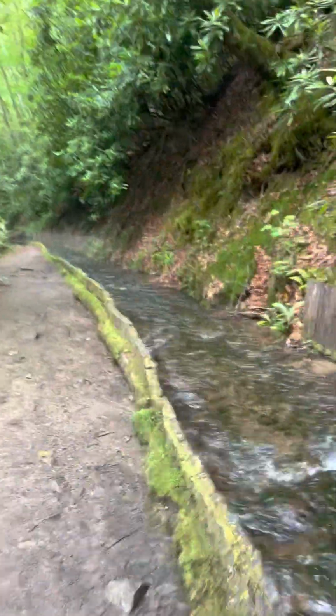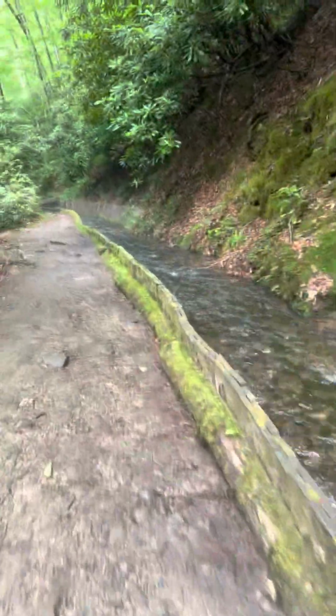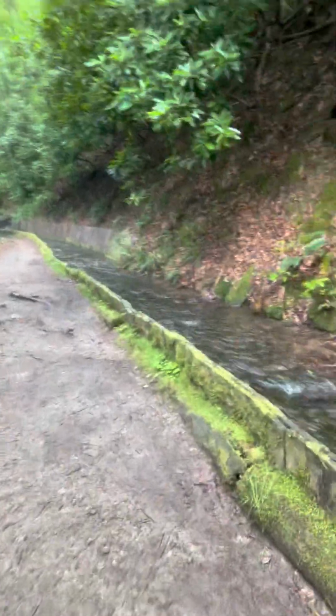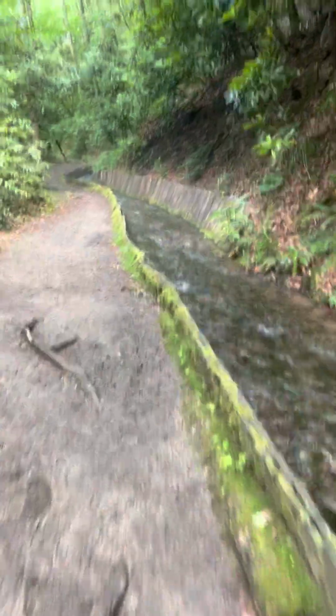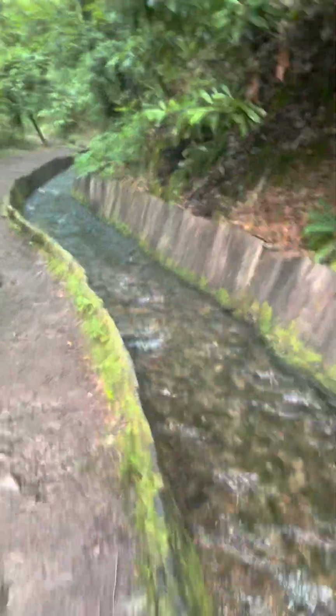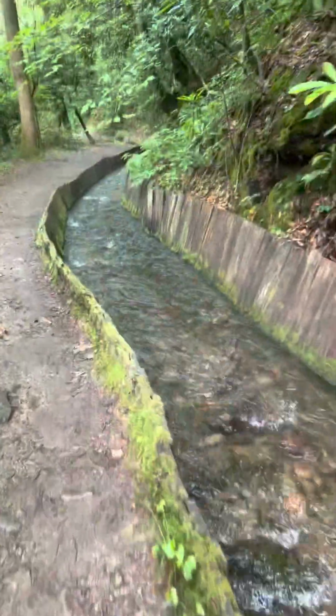Like I said, I'm going to leave the video trying to run as much as I can because my thumb gets tired, and show you how far this goes down. Might be a little jumpy because I'm walking. But this is pretty neat. It is the most intact water canal that leads to an old mill. And it is actually operational.